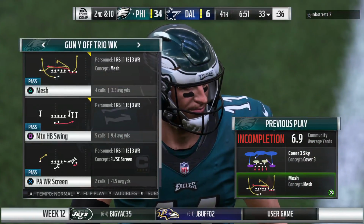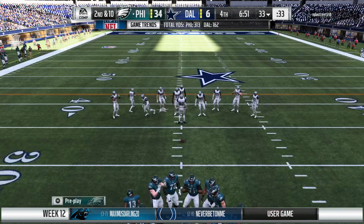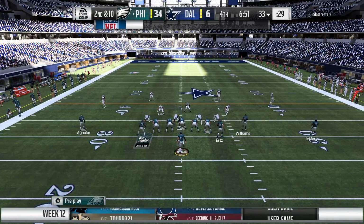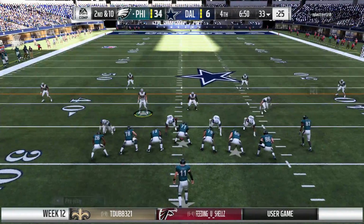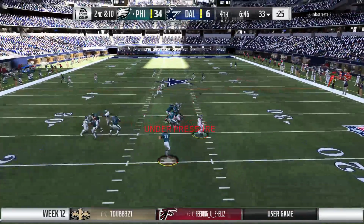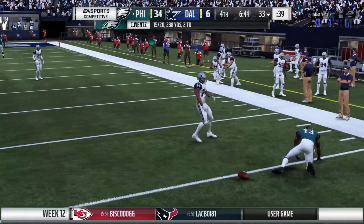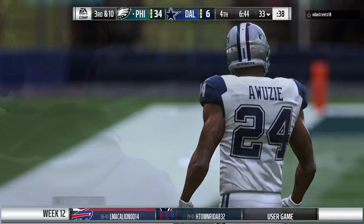Now the first play of the drive there is incomplete, and he just gets rid of it, throws it away. A wise move there, looked like nobody open, now 2nd down. 2nd and 10 from the 33-yard line. Wentz will try again on 2nd down. And incomplete there. A nice hit jars the ball free and brings up 3rd down.